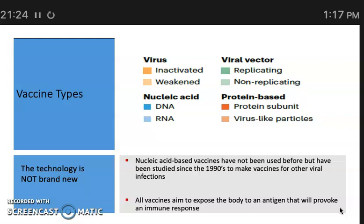So what are the types of COVID-19 vaccines? There are 4 types of vaccines based on how they are made. Those are the viral vaccines, the nucleic acid vaccines, viral vector vaccines, and protein-based vaccines. We will discuss in detail about each of them in the next few slides. Of the 4 types, nucleic acid-based vaccines have not been used before, but have been studied since the 1990s to make vaccines for other viral infections, such as SARS. So, the technology is not brand new. But irrespective of the type of vaccines or the methodology used, all vaccines aim to expose the body to an antigen that will provoke an immune response by the host system.